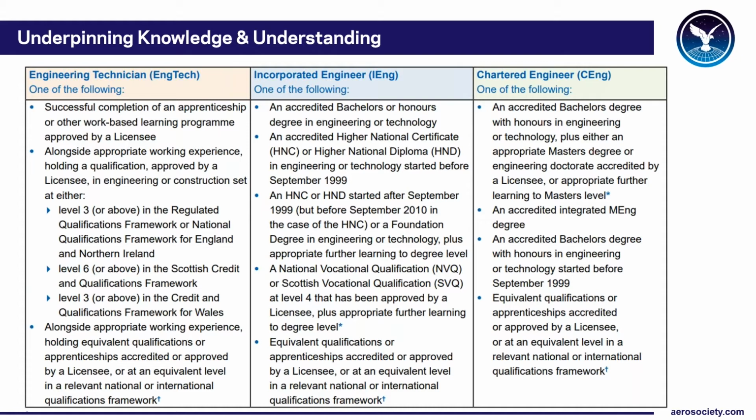And then chartered engineers, again, a similar deal. You might have an accredited bachelor's degree and you might have an accredited master's or MSc, or you might have an integrated MEng degree, which is accredited. And again, that is an approved qualification and will go straight through to the registration committee. Or alternatively, you might have other qualifications that meet the similar level of learning or experiential learning. So if this is the case, then again, you can still apply to become professionally registered.